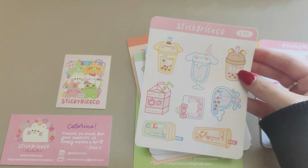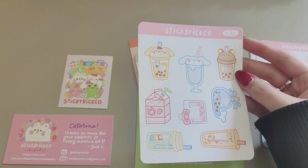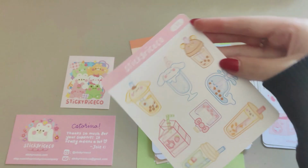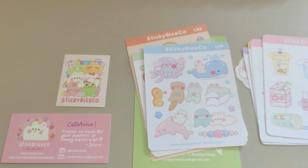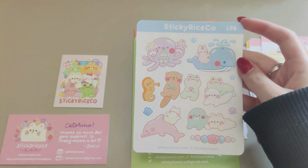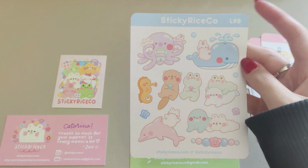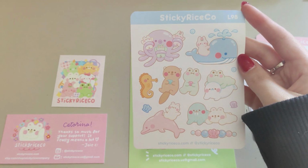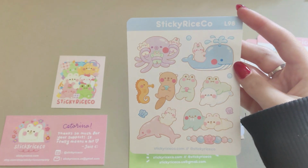I got this one with a bunch of boba drinks, really cute, and I mostly use them for my pen pal letters, of course, but I really like them. I got one from the ocean. I don't know the exact sheet names, so I'm going to link their shop down below so you can check them out, but they are really cute. I like these for an ocean theme or something like that.